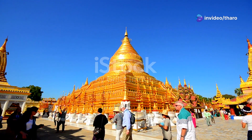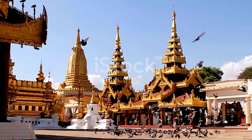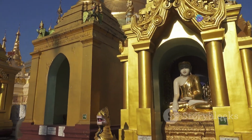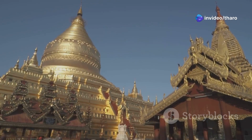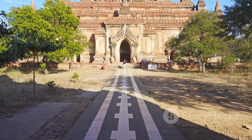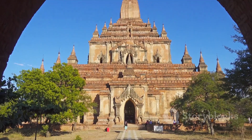Next, we're going to the Shwezigon Pagoda. Imagine a huge golden bell, shining in the sun, surrounded by smaller golden towers. This pagoda is one of the most important religious places in all of Myanmar. People say it holds a bone and a tooth of the Buddha himself, making it a place where many people come to worship. Take your time walking around the pagoda, looking at the detailed carvings and all the Buddha statues.